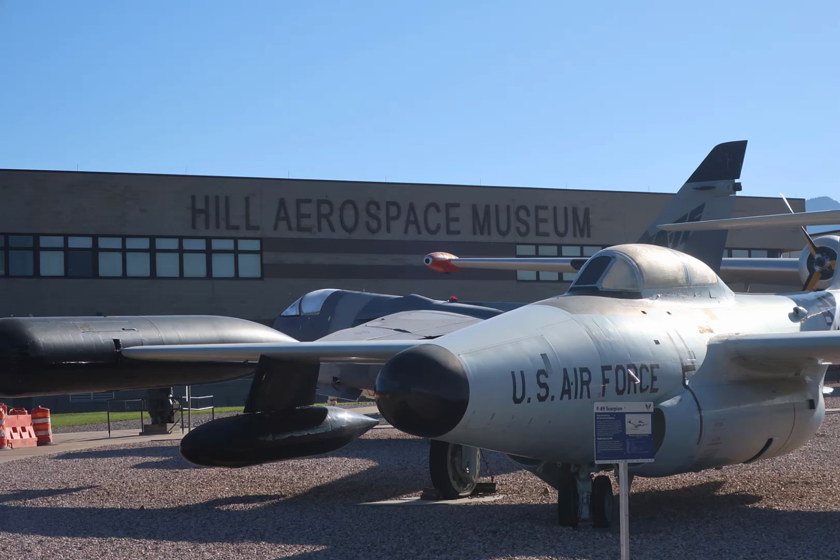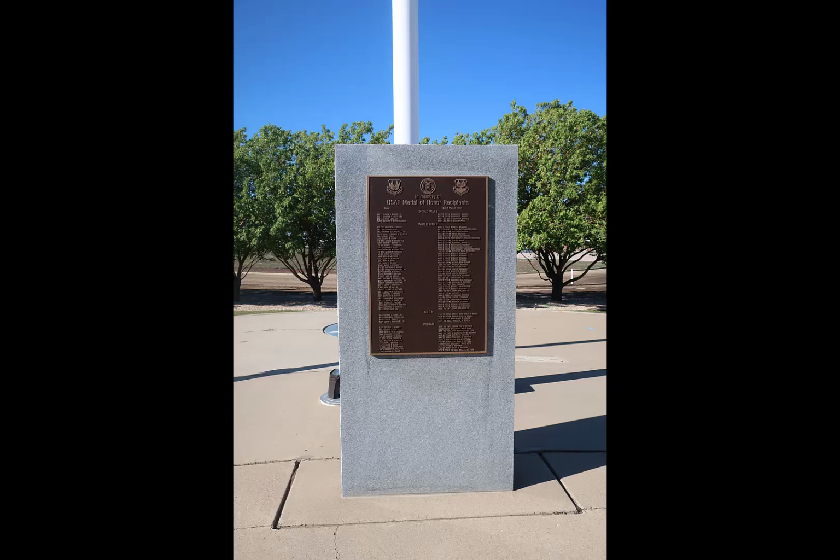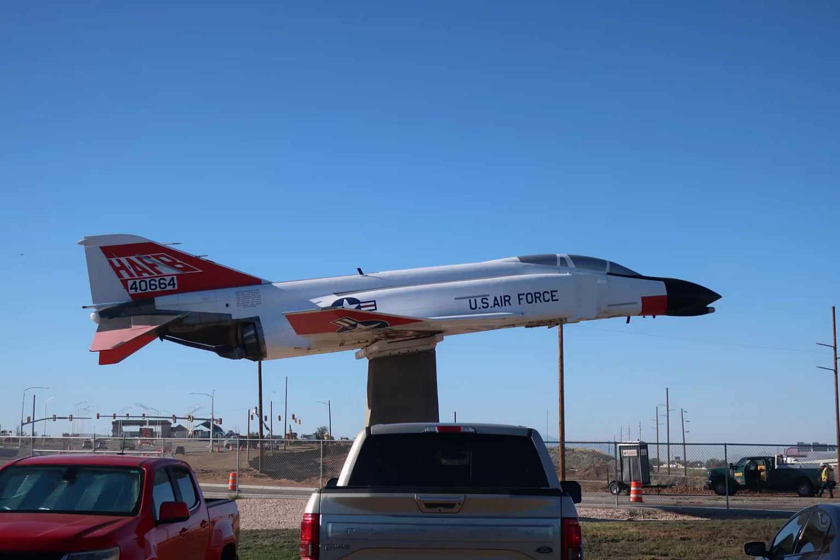This is one of the buildings the Hill Air Force Base Aerospace Museum is contained within, and they're building another building, it looks like, next door, and some of the exhibit area is restricted and looks temporary. As you park and walk in, there's a flag circle, and they have a memorial to Medal of Honor awardees. If you're driving down the road, this F-4 Phantom II is a road marker to get you up to the entrance to the museum.